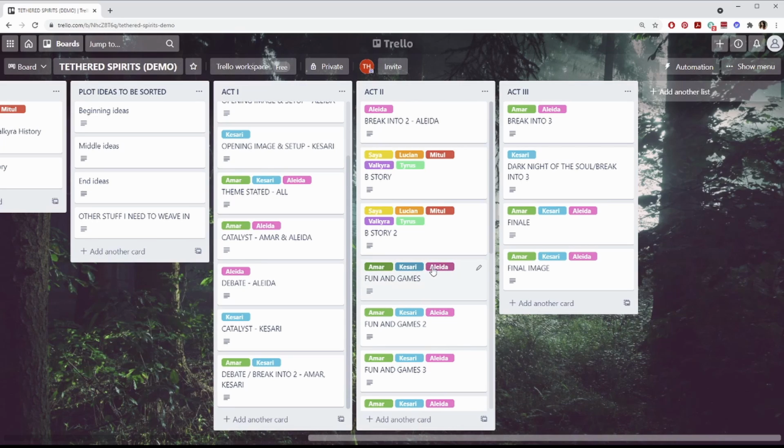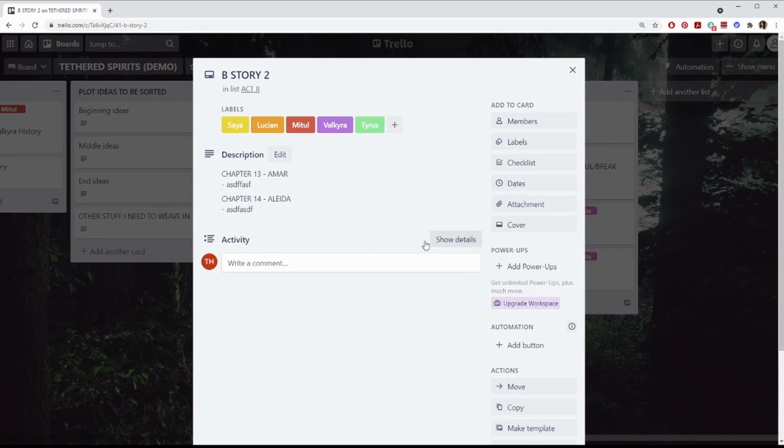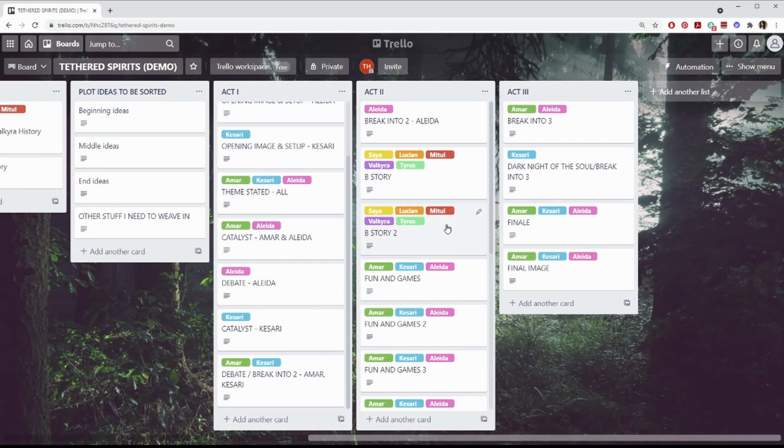So in Act 2, we start with a break into 2, where the character decides to take up the challenge. A lot of the times for me, the debate and the break into 2 will overlap. After that, we go into the B story, and that's where a lot of the subplots kick in. We're introduced to characters who help the protagonists along their journey and in their transformation. These are often multiple chapters or multiple scenes. And so, that's reflected in the outline. We have a couple chapters for each of those.